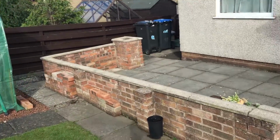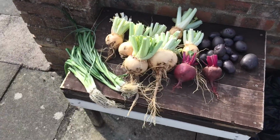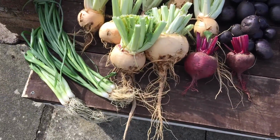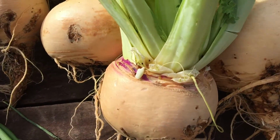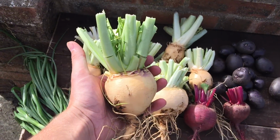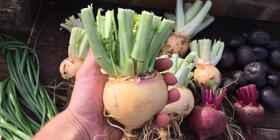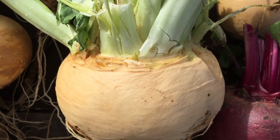Right, this is it. That's what we take home for today. So we've got a couple of bunches of spring onions. We've already given away 3. The rest of these turnips, so these look fairly decent. Again, like I say, we've got 2 different varieties. And size wise, that's pretty much what we're talking. A good fistful. Again, purple topped on some, and this is a different variety which isn't.